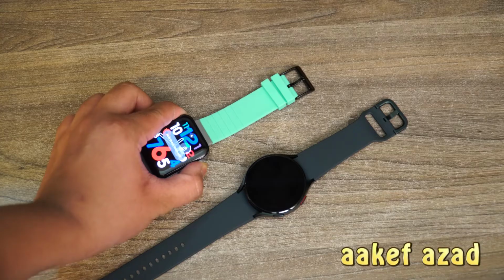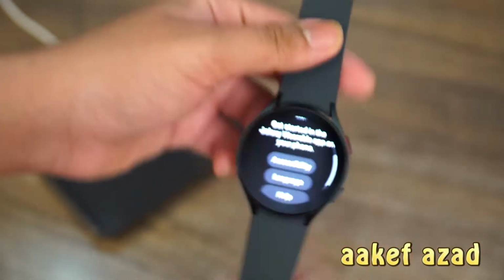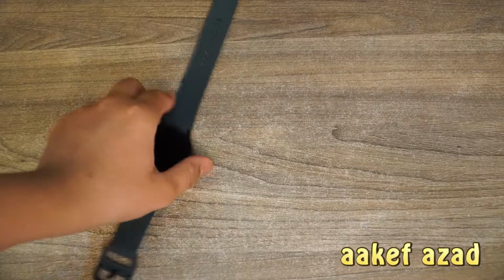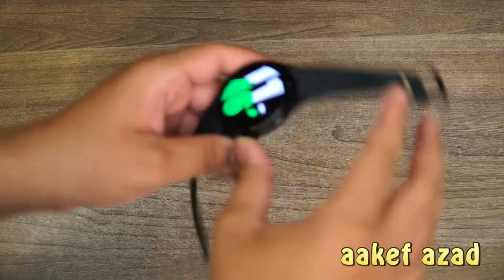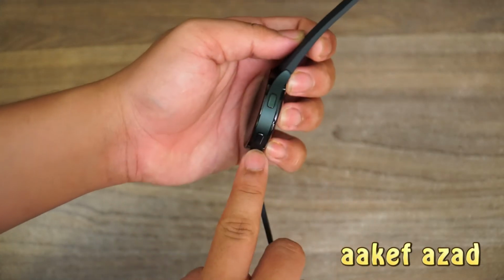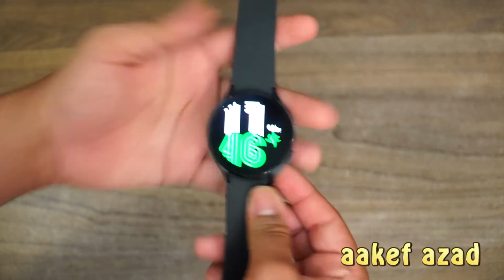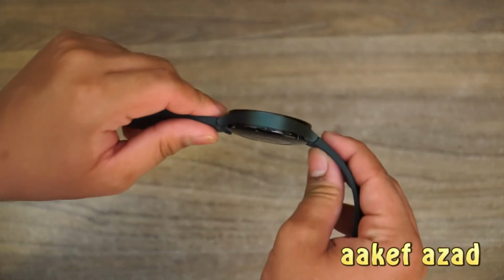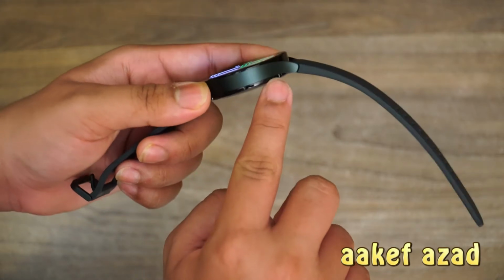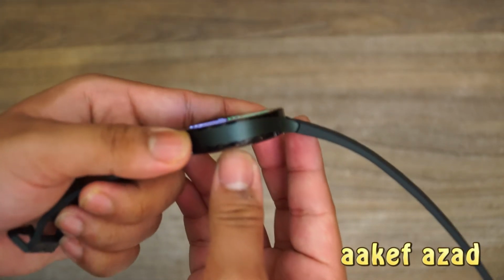So yeah, they say that this watch can measure your weight. This watch has a speaker grill, not over here, not here either. Where is the speaker grill? It's hidden like James Bond. It's under here. Under here.